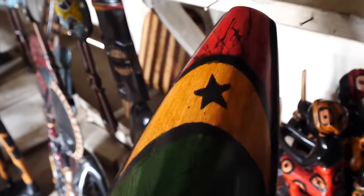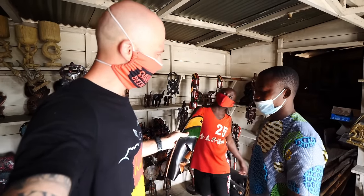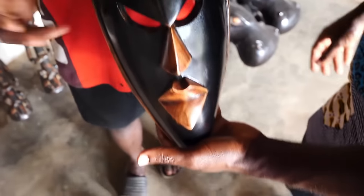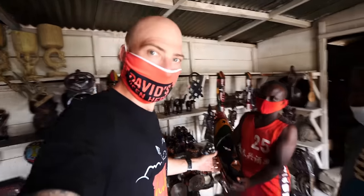So I've been looking around and I found this mask, which is gorgeous. They make it here, obviously, and they put the flag of Ghana on top. It started at 150, then 120, and we just dropped it to 80. Okay, so let me hold on to it. Let me see which other thing I want though.